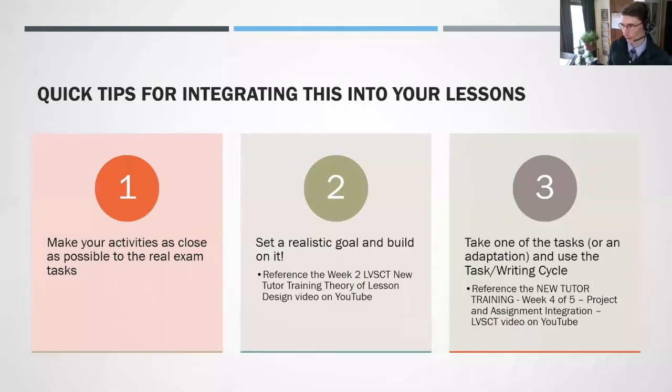So let's go through some quick tips for integrating this into your lessons. As Larry was saying, there are already a lot of pre-designed exercises, worksheets, and even things you can buy, available for free or not, on the internet. So if you want to directly take something from that and adapt it for your student, I highly recommend it. Though, if the bar is too high, you might have to adapt it a little more.